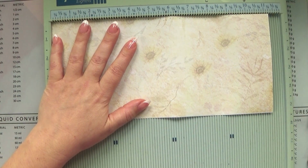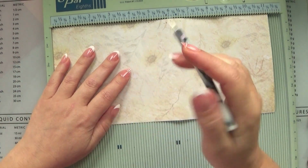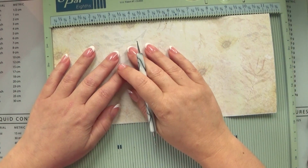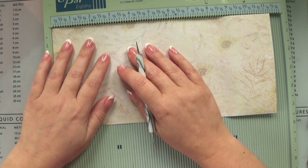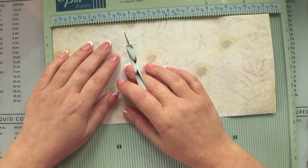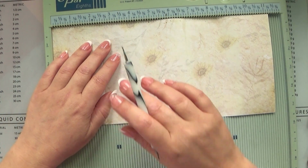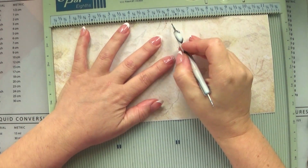Okay, so I don't like to use the tool that came with my scoreboard. I feel that it just makes the lines too wide and gives it too much wiggle room for inconsistencies. So I use one of these little ball tools, and our first score mark is going to be at 2.5 inches. Okay. Our next score mark needs to be 3 5/8 of an inch along, which means we need to score at 6 1/8.